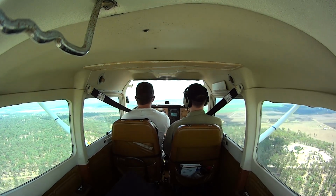Maryvale? Yeah, that's just what I'm saying, if we've been flying for 5 minutes since Cunningham's Gap, do we see a town? Yes, we do. Yes, that's about 8 miles to Maryvale. We'll continue on with our planned navigation. Okay.